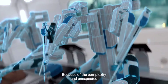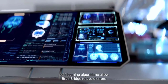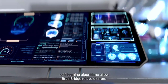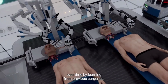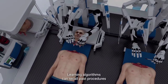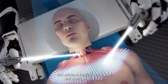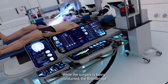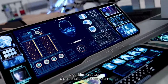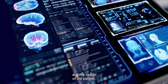Because of the complexity and unexpected challenges of the head transplant procedure, self-learning algorithms allow BrainBridge to avoid errors and adapt surgical plans in real time, depending on the surgery's needs. It can also improve its capabilities over time by learning from previous surgeries. Learning algorithms can recall past procedures and outcomes to continually refine and enhance surgical techniques and post-operative care. While the surgery is being conducted, the BrainBridge algorithm creates a personalized recovery plan, depending on the progress of the procedure and the needs of the patient.